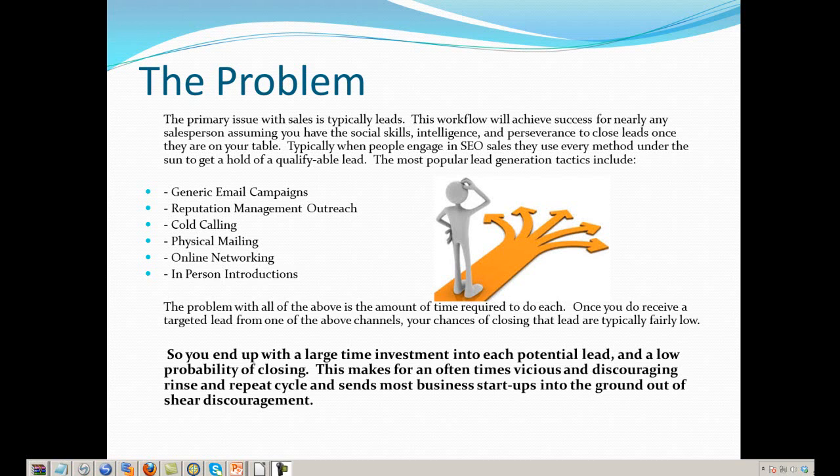And for most salespeople, or especially when you're a consultative salesman, that can be discouraging. And that vicious cycle of having to take a lot of time to produce a qualified lead and then having a low closing probability like 15%, that can really create a vicious cycle. It can be very discouraging, and that actual discouragement can kill sales teams. So there is a problem, one with the amount of time that's invested to get a qualifiable lead, then your chances of closing them with a consultative approach.